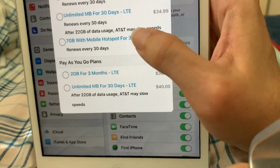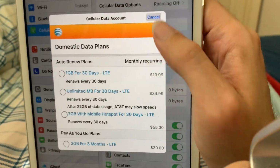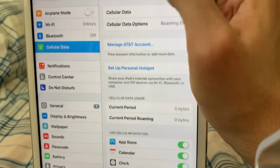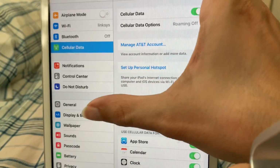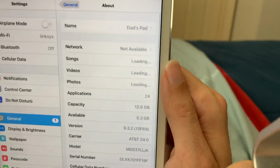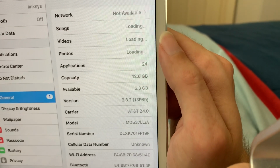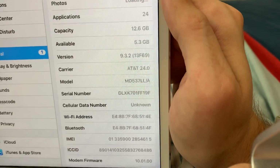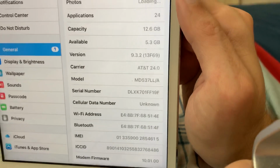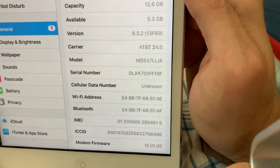It's just amazing to me that after 6 years, this is still very usable, were it not for the lag and were it not for the fact that this is stuck on an older version of iOS. If we go into General and go to About, you can see I've nicknamed this Dad's Pad. But if we take a look here at the software version, 9.3.2. Now, there's a software update available for it, but it will not download. I do not know why, but it just won't.